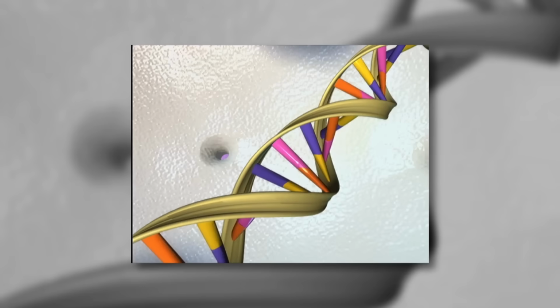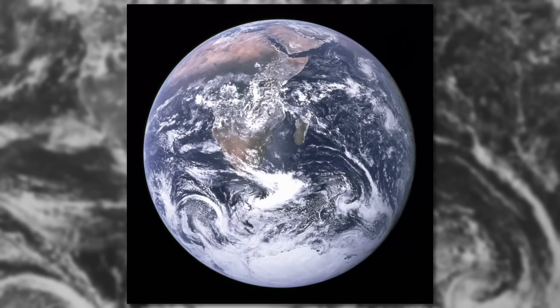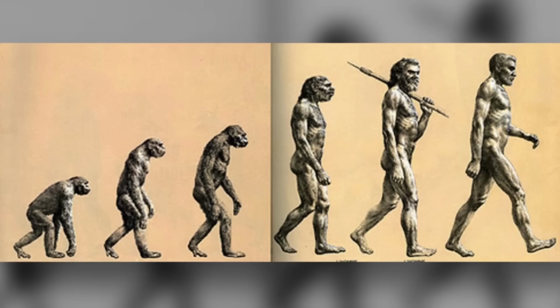Along with the double helix and the famous blue marble photo of the Earth taken from space, it's probably one of the most recognizable scientific images in the world, a depiction of human evolution in just 6 easy steps. But of course, as professional wrestling and pretty much all of reality television has shown us, just because something is popular doesn't mean that it's an accurate depiction of reality. Let me walk you through it.